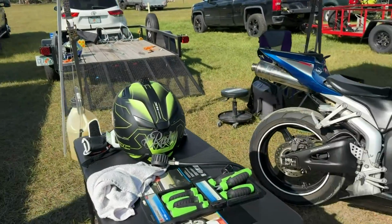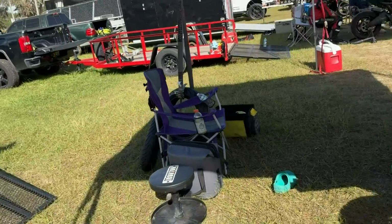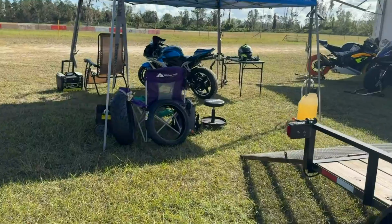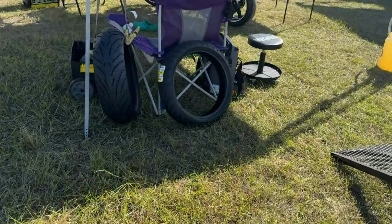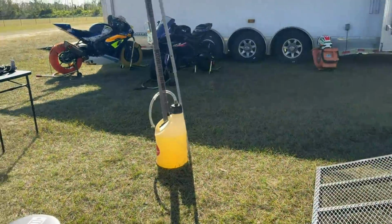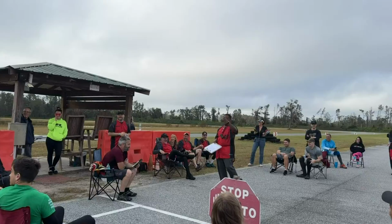Got a little bit of tools here. Hey, got some tires there, guys, just in case I don't pass tech. Got a new set. Tools over in the corner.